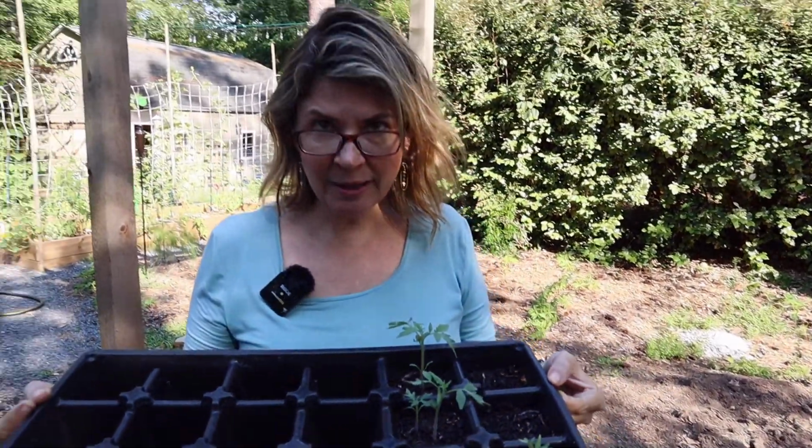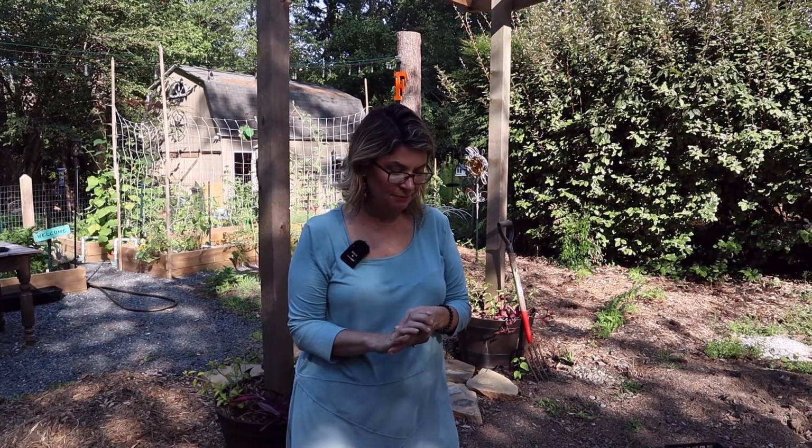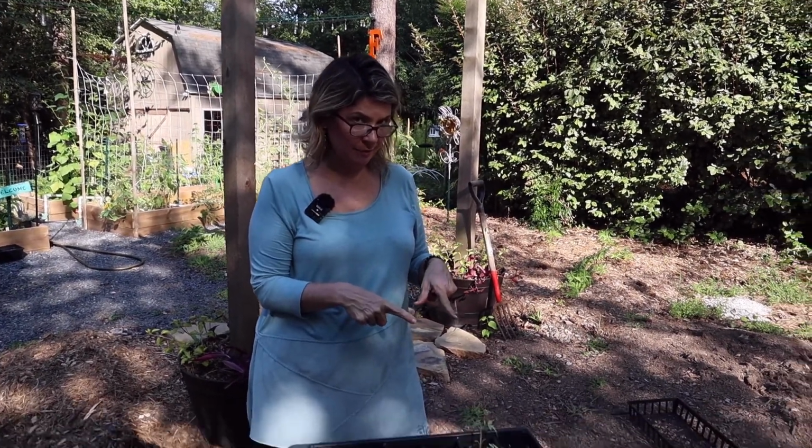Since they're determinate, they're not going to grow 18 feet tall like all the other ones we have. The other thing about a determinate tomato is they produce all of the fruit at one time, and then they're done. So these could get in the ground, produce their fruit, and when they're done, maybe we'll save our own seeds and start passing down the Hayslip seeds. I think that's really, really amazing. So that's the Hayslip update.